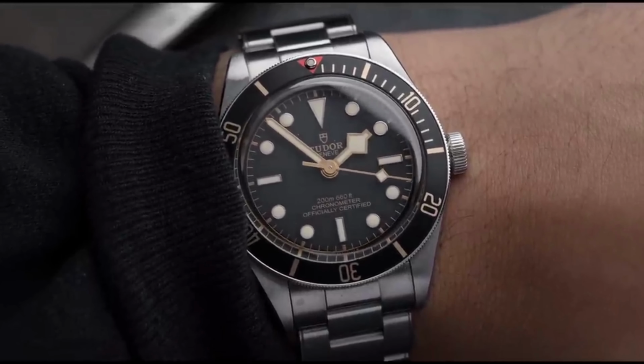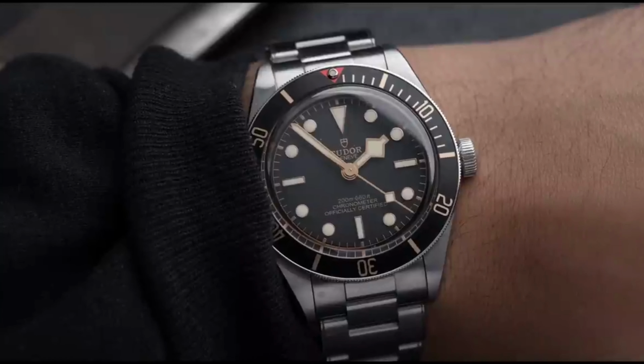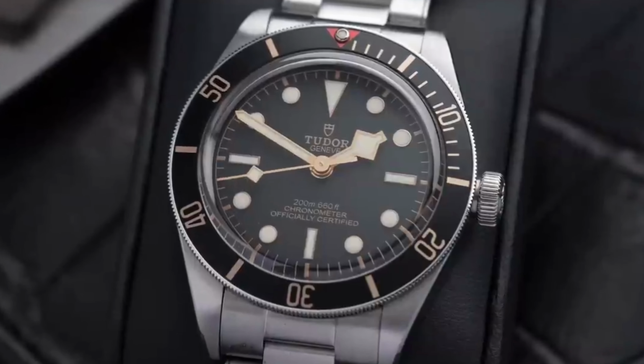Despite its appeal, it comes in a 37mm case. While that may not seem too small, if you're a fan of larger watches like the 42mm Explorer 2, you might find this one a tad underwhelming.